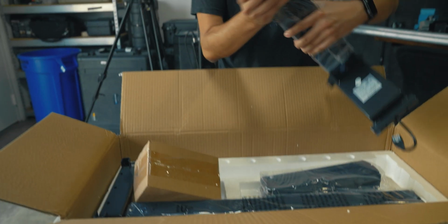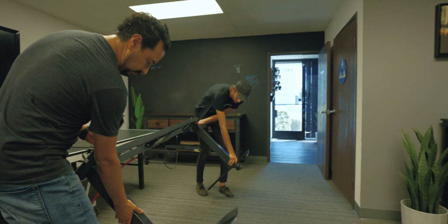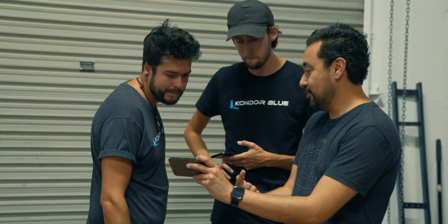Now, there's a company called Apex Desks that manufactures sit and stand desks. They have a model that almost works, but it's just a few inches off. So what we're going to do is utilize the legs because we know they're strong enough, but we still have to custom make the top. Now, I am no carpenter, but luckily the folks over at Condor Blue offered to help, which means, whew, I don't have to worry about this.